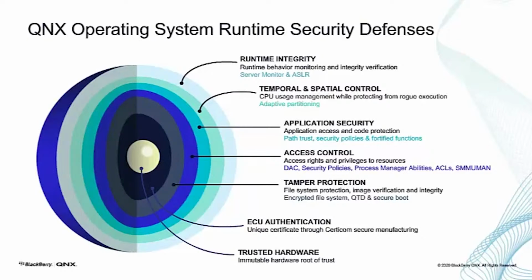And then looking at tamper protection, minimizing access to things that don't need to get access to do different things in the software itself. So using the MMU to its full capability, both from a data segment as well as from a hardware perspective, being able to protect that.